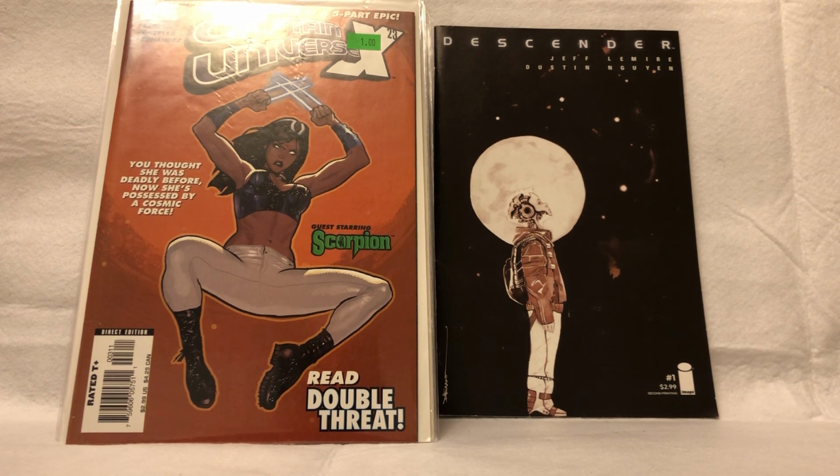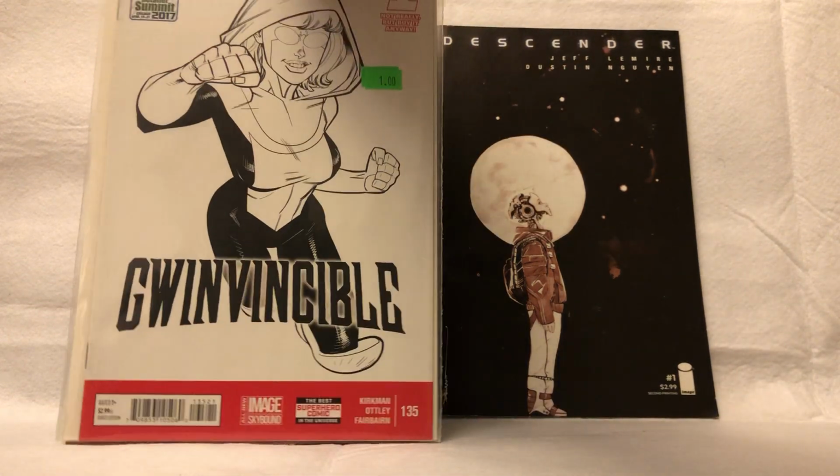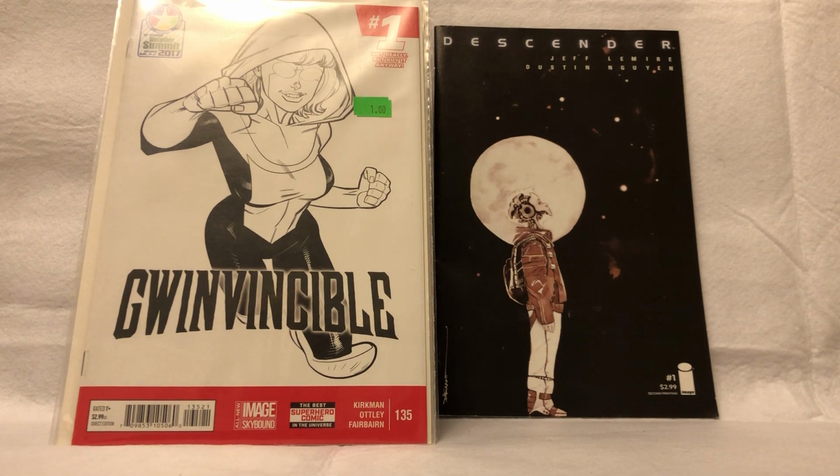I feel like X-23, her early stuff is kind of like that, where it's always going to be sought after, like her appearances before All New Wolverine or whatever it was. Actually, this is the last one that I got there, the Retailer Summit variant. This is like Invincible 135, I think. Gwenvincible #1. Not really, but buy it anyway. I think that's like a $20 book. So that was a good find for $1.